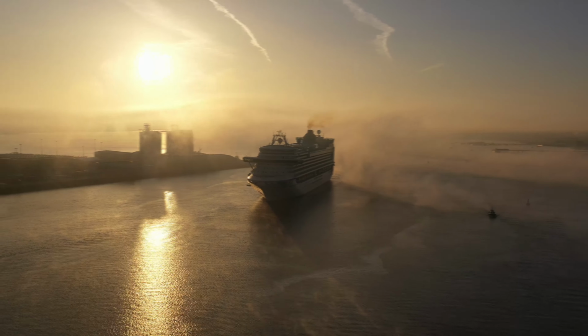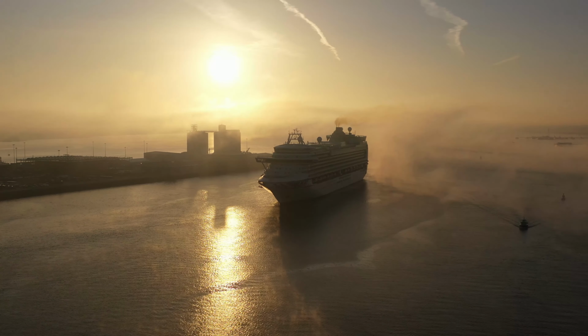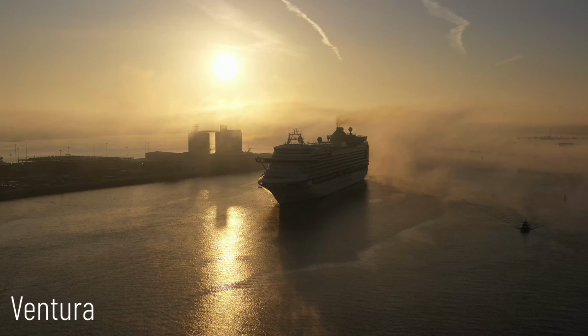Look at the conditions this morning. This is a very pleasant relief to the wind and rains we've been having recently. And here, coming through the fog, the Ventura.